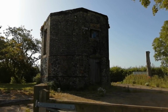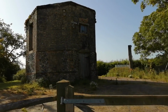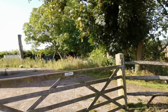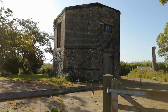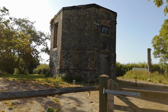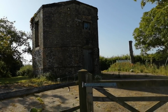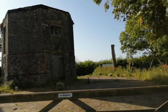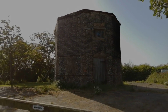This old structure, I believe, is an old mill house. It's seen better days, and there's like a new build there, and then there's this. I mean, that could well be like a listed structure or something. That's pretty cool. It's got CCTV on it. It's got a big window on the side and a door, and then a smaller window here. It looks like a flat roof. Looks like it could have bitumen on the roof. That's really cool. Did not expect to see that.